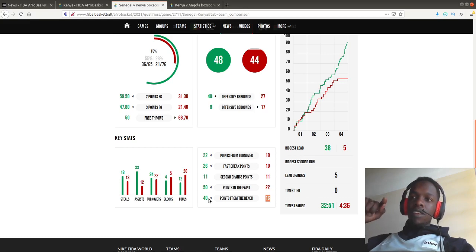That means even the guys on the bench are not even given minutes in Kenya. I mean, please, guys, make sure that you get all the players involved so that they can boost their confidence on the court, because if you just keep on serving them and playing other guys who are inefficient heavy minutes, this is what it leads to.